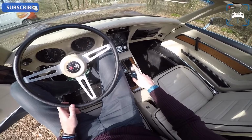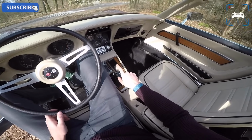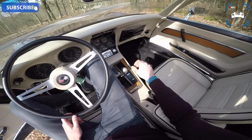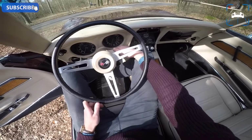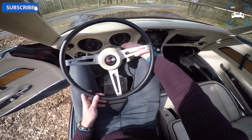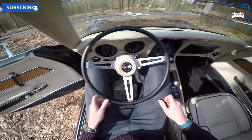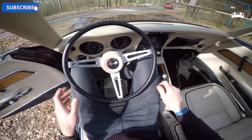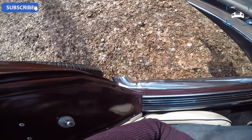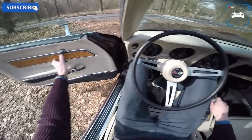Only 46% of these Stingrays were delivered with manual gearboxes, and it was the first year there were more automatic gearboxes delivered than manuals. So that's a cool fun fact. So let's start it up. There we go. I hope you can still hear me. This is idle. The entire car is shaking. Let's rev it. There's the exhaust. Yep, it's that kind of a day. Let's go for a drive.